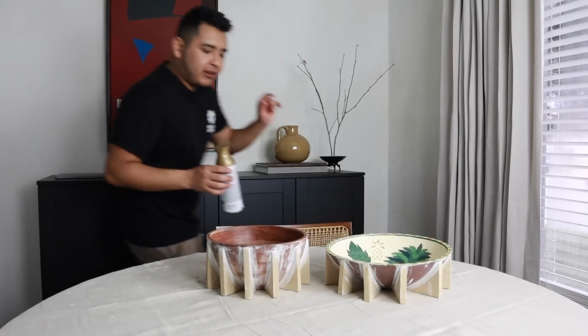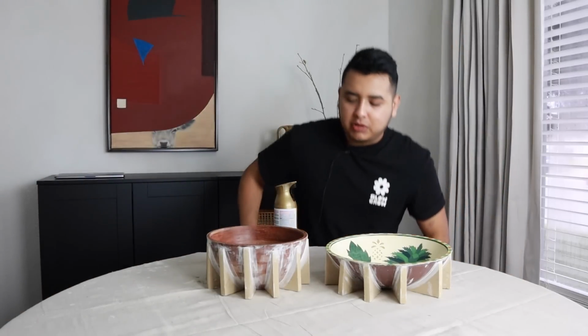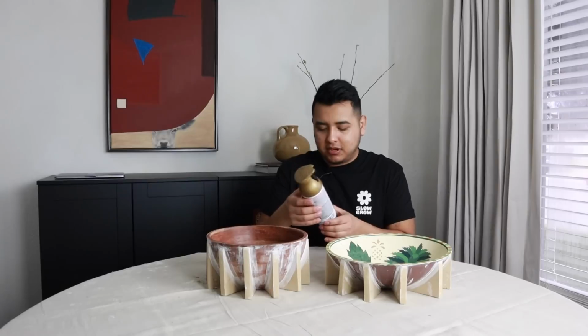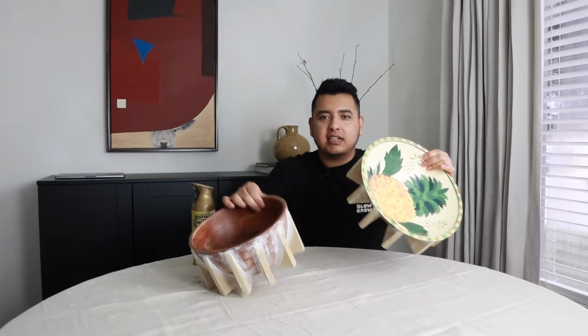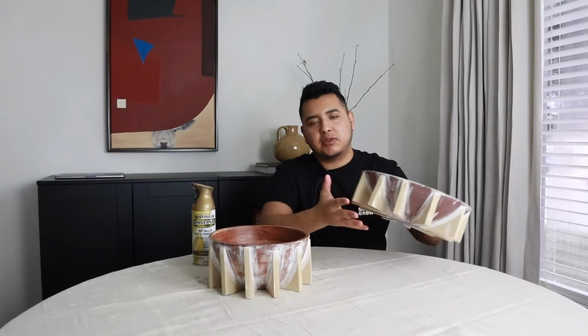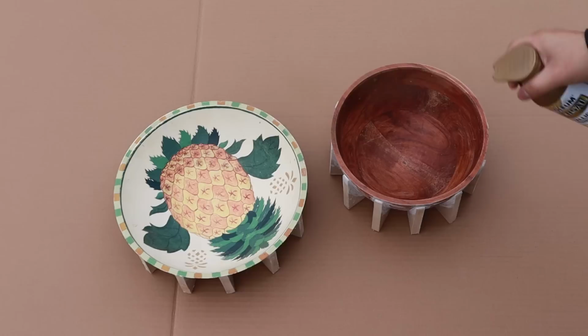Okay, I figured it out. So I went over to my spray paint stash and I came across the satin bronze. I'm gonna do it. I'm gonna spray paint the inside of this, and then for the sides we're gonna do sort of that warm tone cement look.